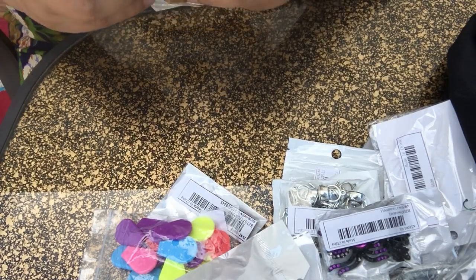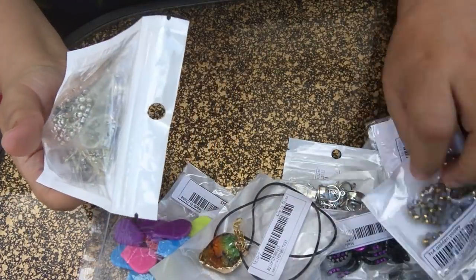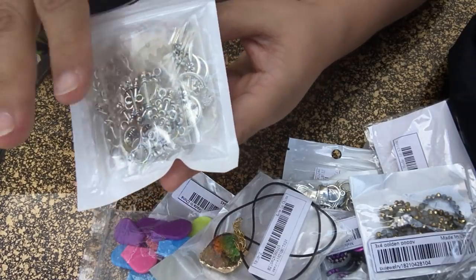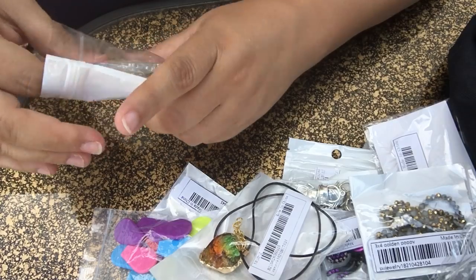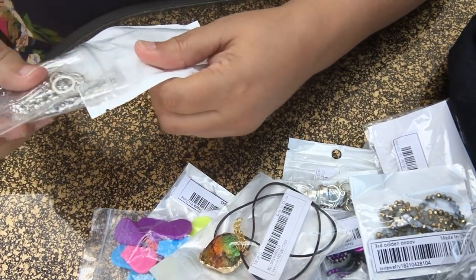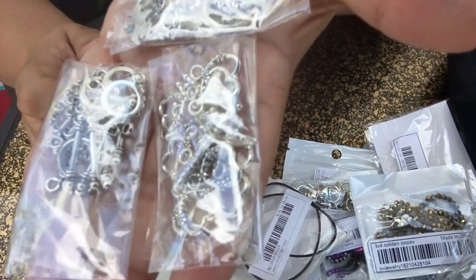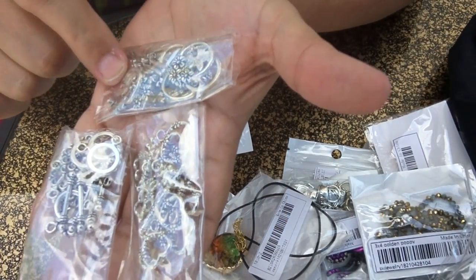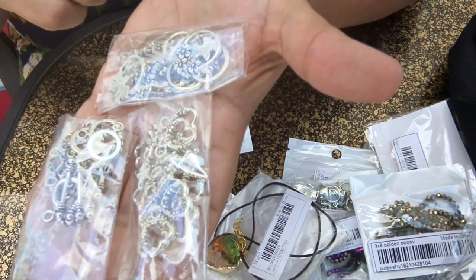Okay. And then I was able to find this. So this is a kit. It's not a kit, but it's a nice big bag that had all these different findings for closures, and it all came together, as you could tell. So this one has three different themes. This one has the flowers and then a nice toggle with the flower. This one has the heart with the toggle.